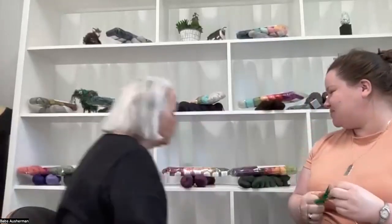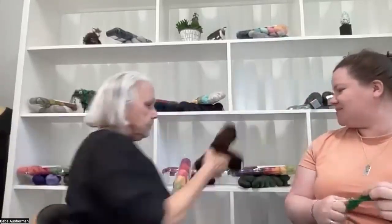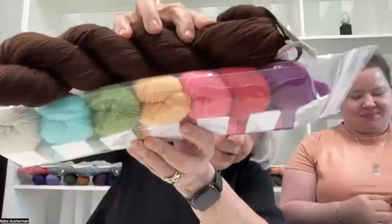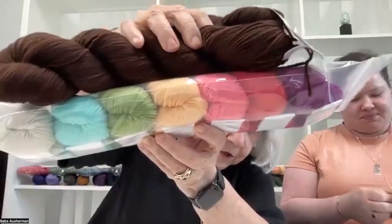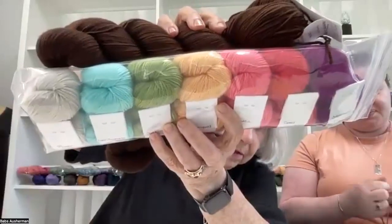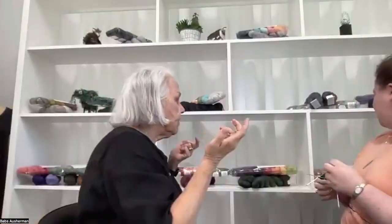Yep. So I'm going to show you some colors from the Secret Forest. This is her set, and it uses these colors and bittersweet chocolate. Really very nice. And then, of course, we all have different favorites.